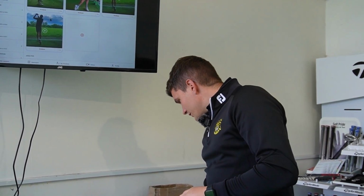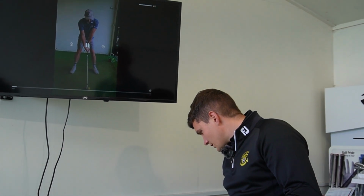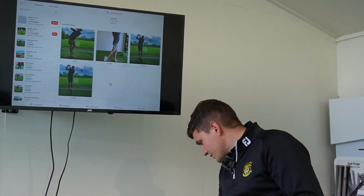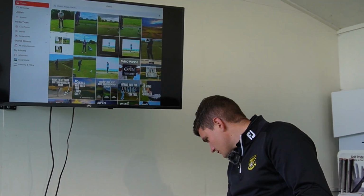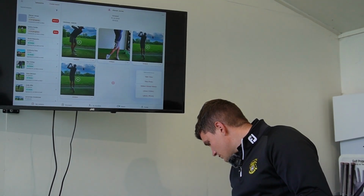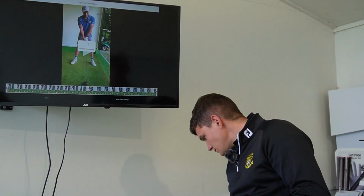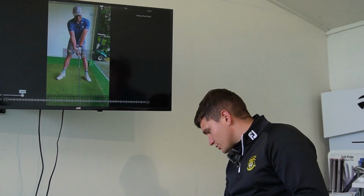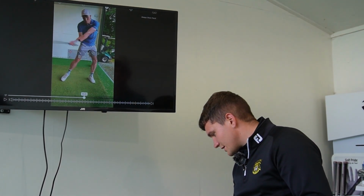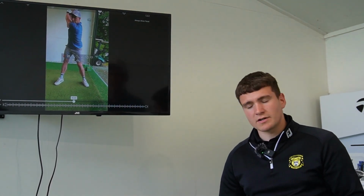So we're going to have a look at you from this angle. Oh, that's not the driver. I'll bring the driver up. So I'm going to have a look at your setup with the driver. And we can see that, and we talked about that sort of drive towards the ball. You can see that there, real drive towards the ball, which is great. Weight transfer, those sorts of ideas.